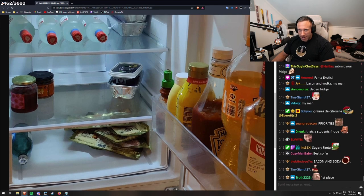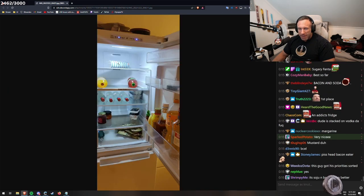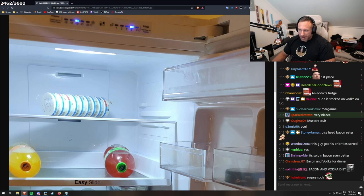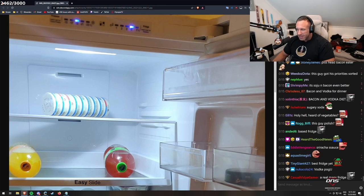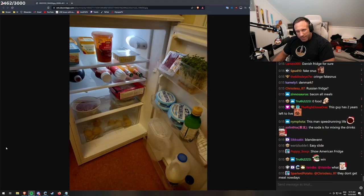Sugary Fanta. All of the soda is sugary. More snus. Snus not bought in Norway, at least. Probably in Sweden. This is a Swedish fridge. And then it's Debs. Okay.